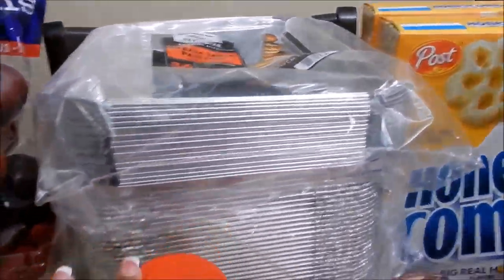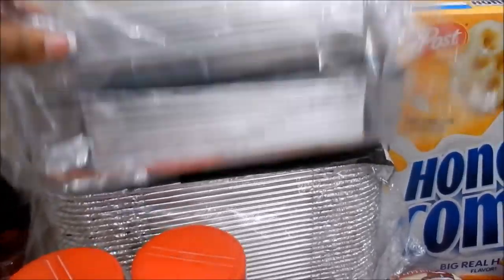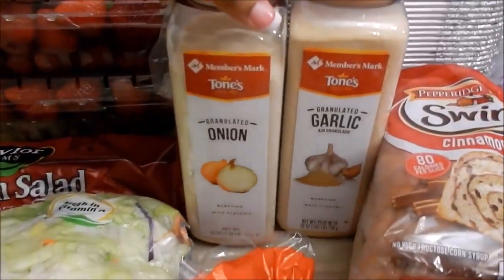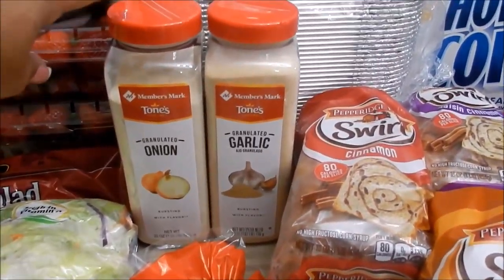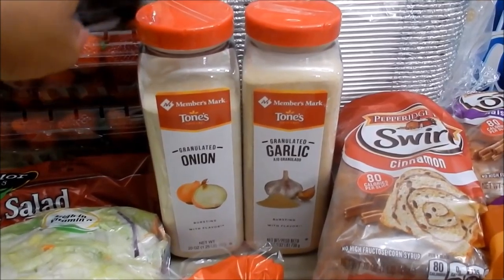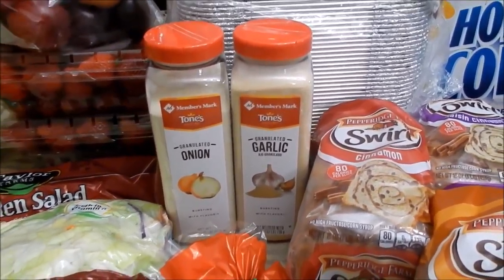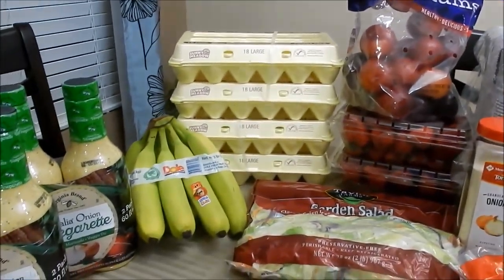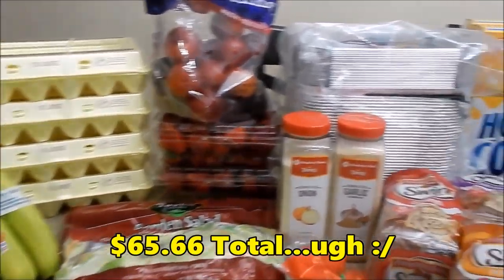One item that I needed to go in for was some more foil trays, and I always get the tops as well for my freezer meals. Got some granulated onion as well as garlic. Then I did need to get some seasoning oil. However, the brand that I like, they did not have. So I may end up having to go by Walmart and pick up the largest that they have on the seasoning oil. All right, so that is everything for Sam's. I will put the price of what I paid total on the screen because I don't remember at the moment.